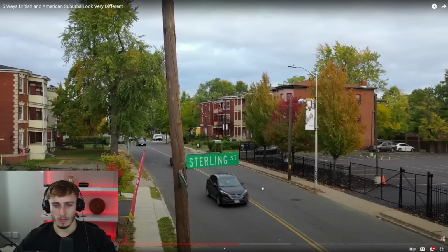If it's on a wall, I guess it's usually a lot nicer. I don't really remember seeing them on walls, but I know they definitely are.